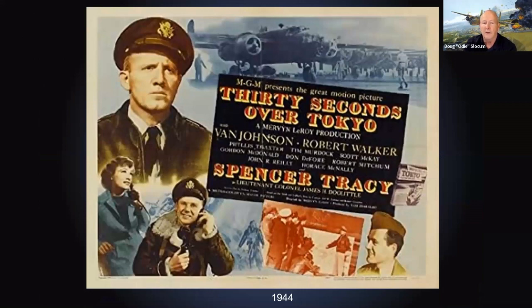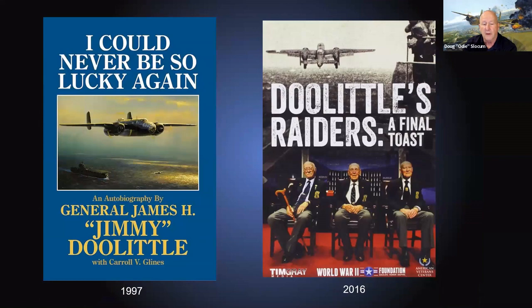So they make this movie about American heroes and all, 30 Seconds Over Tokyo, in 1944. There was a book that came out, and I haven't even mentioned Doolittle passed away in 1993. So an autobiography came out in 1997. He must have approved it early on with Miss Carol Glines. I have not read that book, but as a result of getting ready for this presentation, this toast, I am going to be ordering a copy to read it.